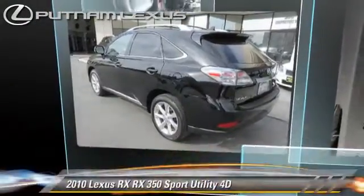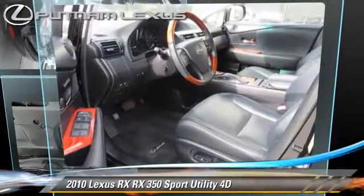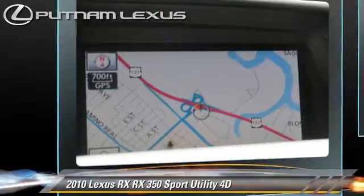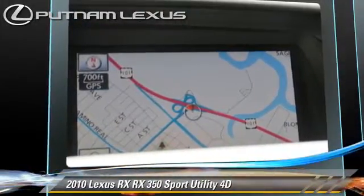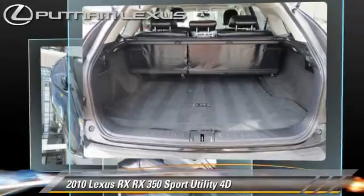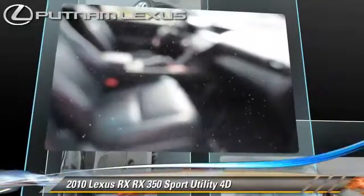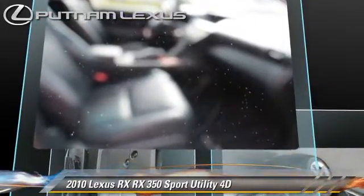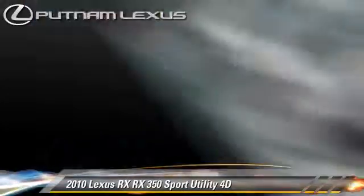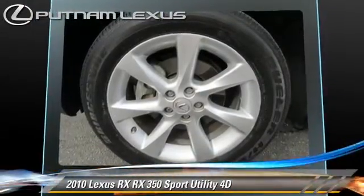The 2010 Lexus RX 350. Powered by a 3.5-liter V6 engine with a 6-speed automatic transmission with overdrive, this all-wheel drive sport utility vehicle with fewer than 25,000 miles on the odometer gets up to 24 miles per gallon. This Lexus features parking sensors, premium package, and all-wheel drive.